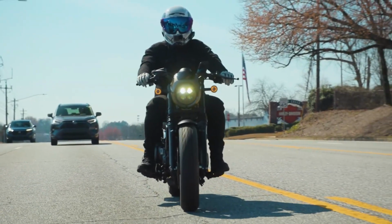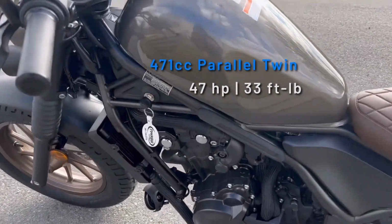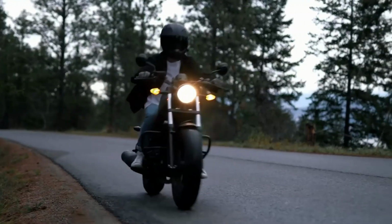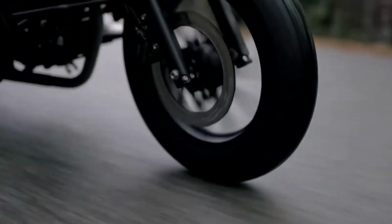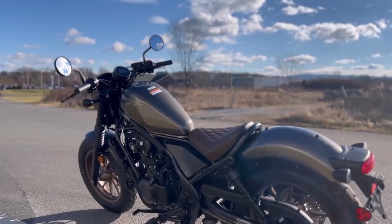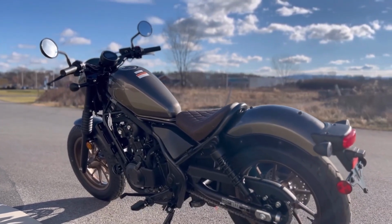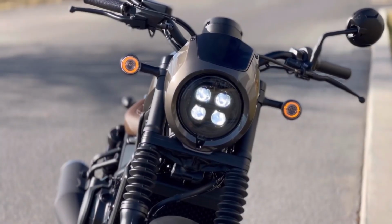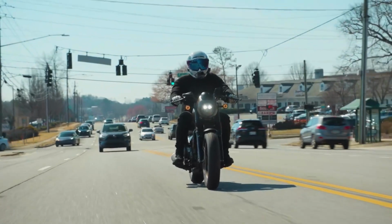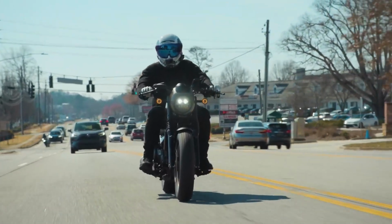The Rebel 500 features the liquid-cooled 471cc parallel twin engine, providing quality bottom-end torque with smooth power delivery. This engine can outlast pretty much anything. The Rebel 500 features nitrogen-filled rear shocks with comfort-tuned spring rates. When paired to simple 41mm forks up front, the Rebel offers neutral, predictable handling that will help build confidence in newer riders.